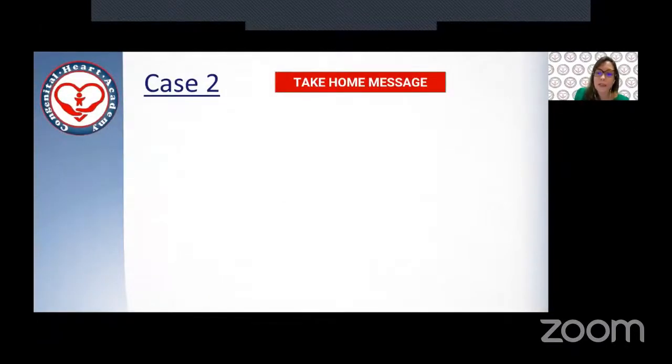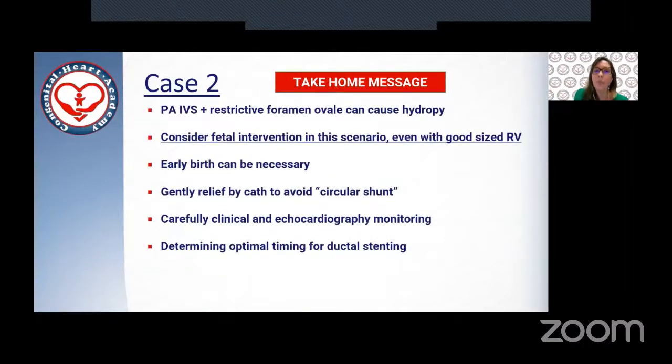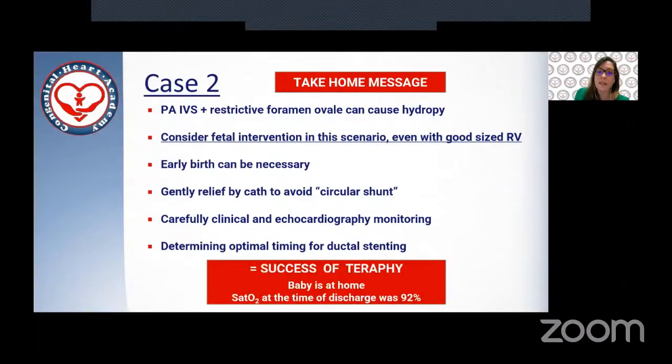And based on this case, we thought a lot. And I'd like to tell you something. First, pulmonary atresia with intact ventricular septum and restricted pulmonary valve can cause hydrops. Based on this case, we thought a lot and we really consider fetal intervention in this scenario, even with a good sized RV. Early birth can be necessary, gently relieved by cath to avoid circular shunt, careful clinical and echocardiography monitoring, and determining optimal timing for ductal stenting.